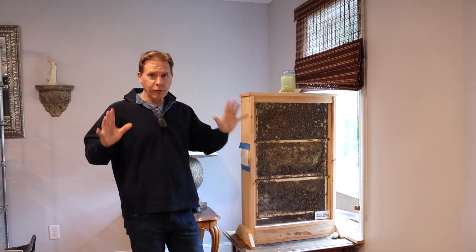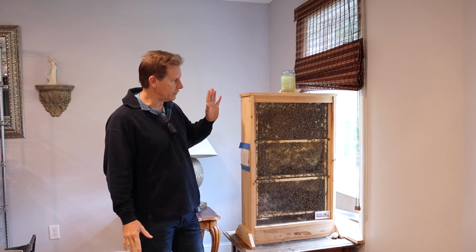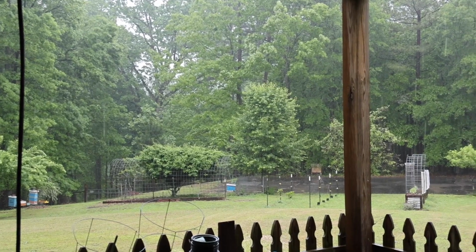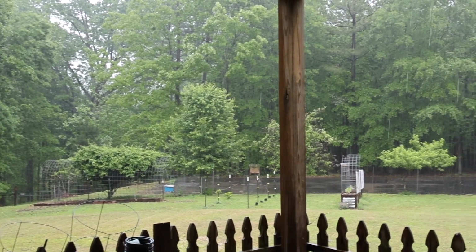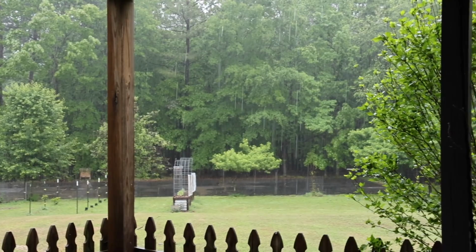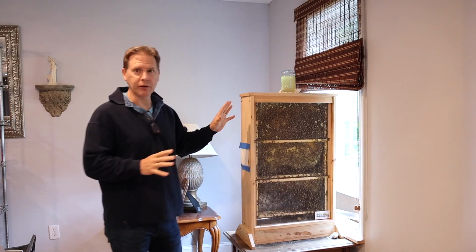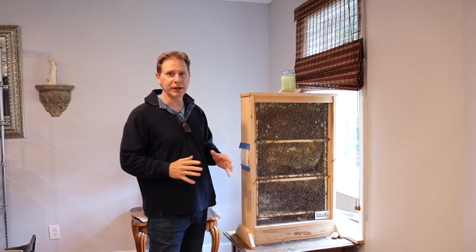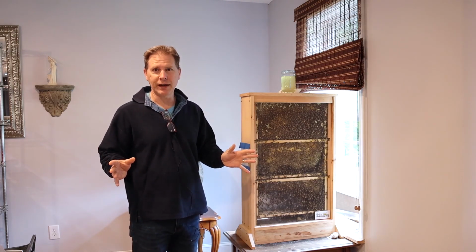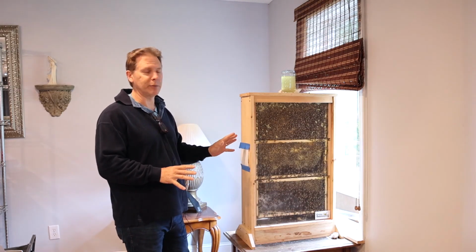So one of the things I really love about having an observation beehive is that on days like this, and in fact we're in for about a 4-day spell of rain, it gives me a real good snapshot of what's going on outside in the rest of the beehives. So I don't have to go outside on a cold, dreary, damp day. The bees wouldn't want you in their hive anyway on a day like today. I find that this really does help me.